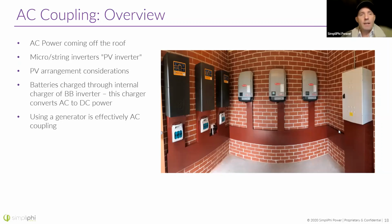So for an AC coupled battery backup system, we need to have a battery backup inverter. And that battery bank inverter is what's going to convert that 240 volts of AC back into DC power to be able to charge the DC batteries at that typically 48 volts. Occasionally, there's still some 24 volt coupled battery systems. So essentially, using AC coupled solar is really the same as using a generator. It's not much different. And typical inverters actually will use the same port for both generator charging or AC coupled solar charging.